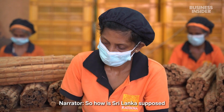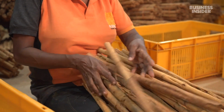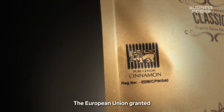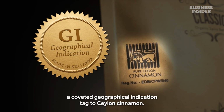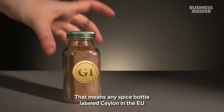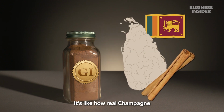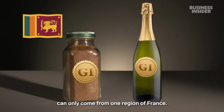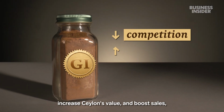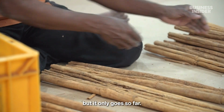So how is Sri Lanka supposed to compete in an industry filled with fraud? In 2022, it scored a major win. The European Union granted a coveted geographical indication tag to Ceylon cinnamon. That means any spice bottle labeled Ceylon in the EU has to come from Sri Lanka. It's like how real champagne can only come from one region of France. The tag could reduce competition, increase Ceylon's value, and boost sales. But it only goes so far.